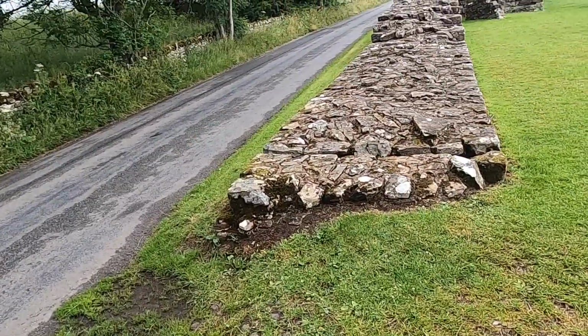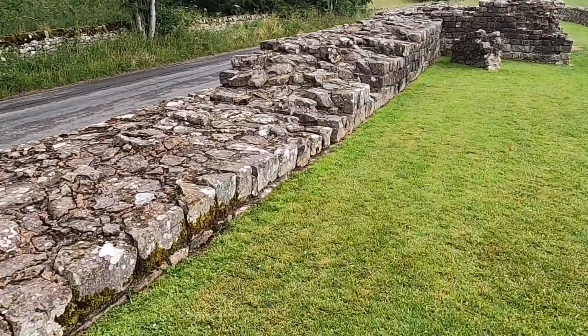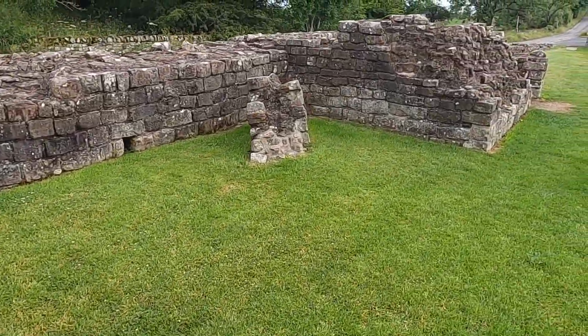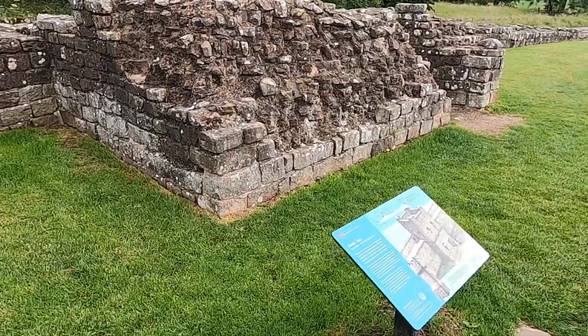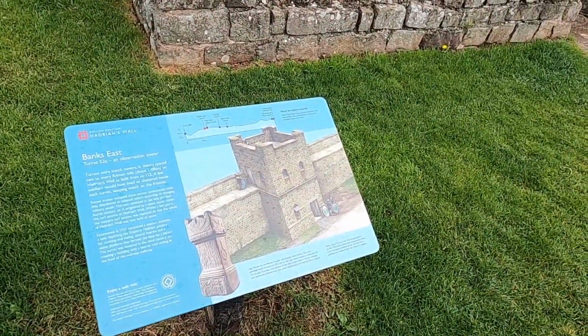So just as you leave Banks, you come to the first sort of tangible bit of Roman wall, and a little fortlet or mile castle maybe. It's a turret, so that's what the turret would have looked like. Very impressive.